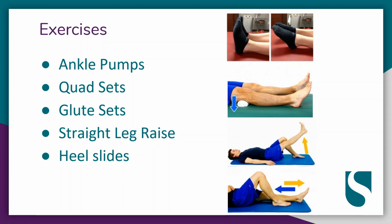So these are some of the early on exercises that we're going to be starting with you pretty much the night of your surgery. Ankle pumps, which is really just wiggling your feet up and down. Very, very important exercise to do. Helps maintain that blood flow and that muscle and range of motion going.